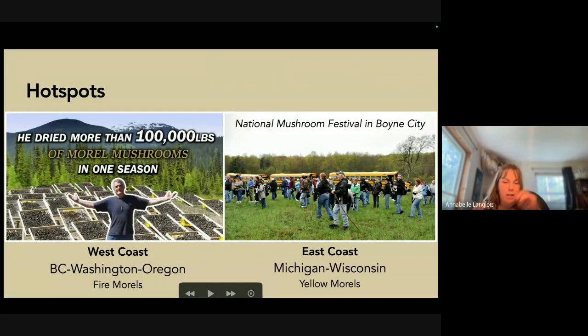Well, so on the West Coast, you're going to find mostly fire morels. If you go serious morel hunting, you're going to count your finds in pounds. And if you hunt morels on the East Coast, you're going to see there's a hot spot in the Michigan, Wisconsin area, and you're going to count your morels instead of counting the pounds. You're going to find fire morels out west, and then in the east, it's going to be yellow morels for the most part.